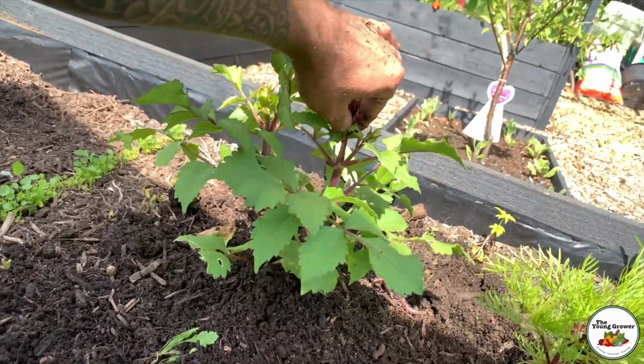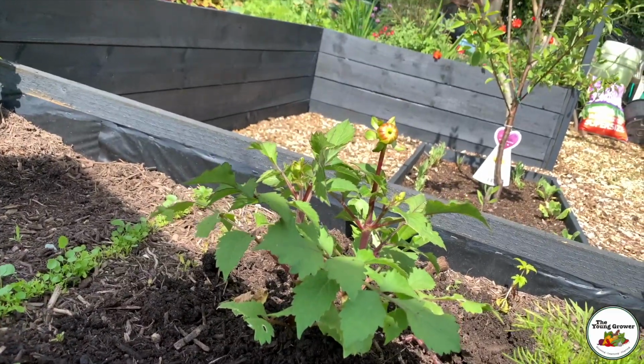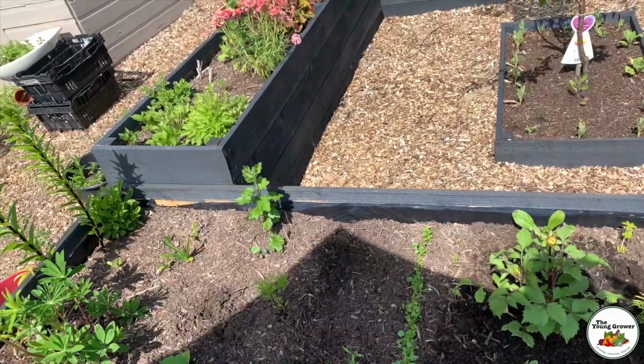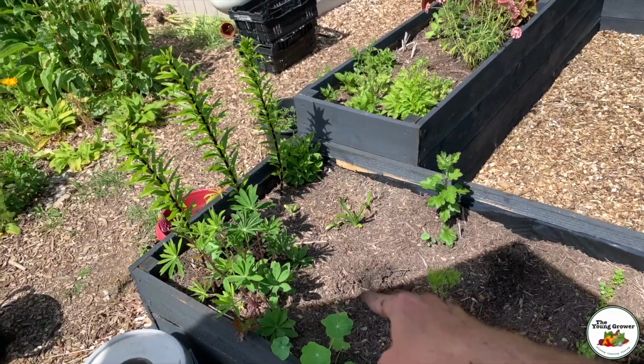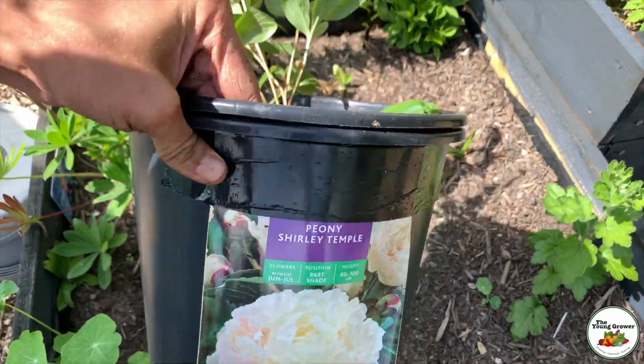So you can take the flower buds off them when they're early to allow them to side shoot, but if I'm honest with you, I'm going to leave that one there because I want to see a dahlia flower. So now we're going to move on to doing one of the peonies, and I'm going to plant the peony just there. So I'm going to do the peony Shirley Temple here.